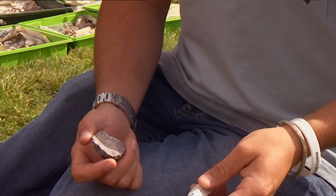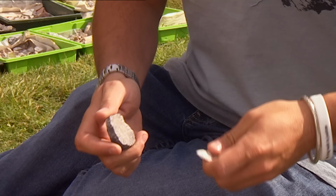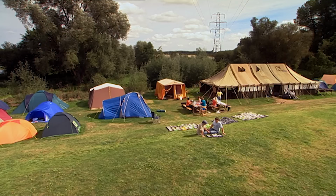This is a strike-a-light. We have the flint fabricator here and a piece of iron pyrites. And the way it works is just strike the two together. It's like a box of matches? Yes, portable fire. This is great, isn't it?